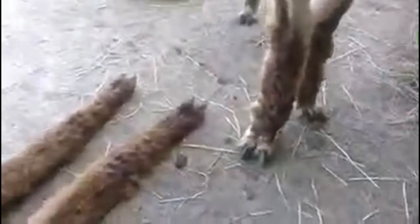And a strange fact about alpacas is that their toenails match the colour of their gums. So if they've got pink toenails, they'll have pink gums, and if they've got black toenails, they have black gums. Don't know why, I'm guessing it's just a pigment thing.